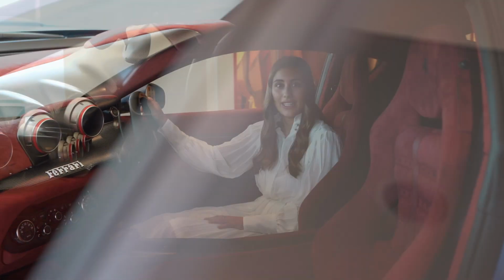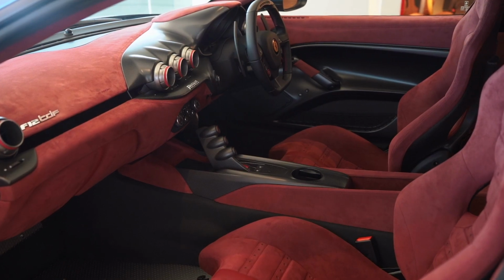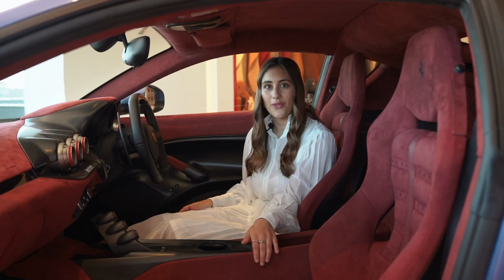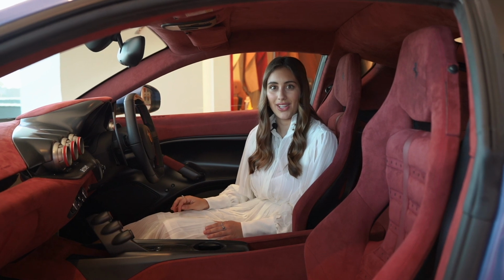Upon entry, your adrenaline spikes, with everything hinting to speed and racing at your fingertips. The eyes are greeted with an abundance of rich Bordeaux Alcantara. It is velvety smooth to the touch, spanning everywhere from the Daytona race seats to the roof, and perfumes the cabin with the quintessential smell of speed.